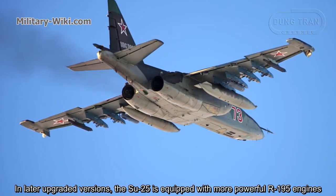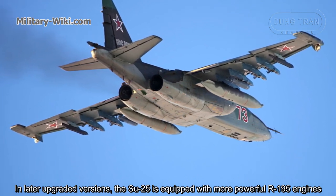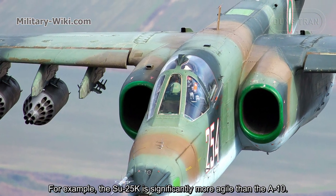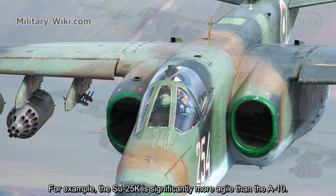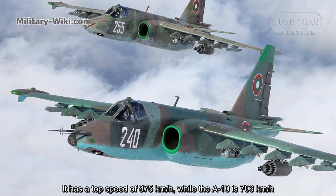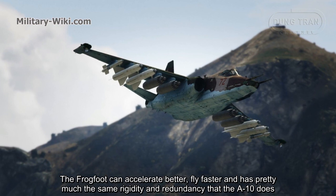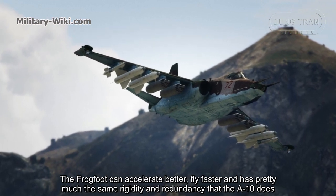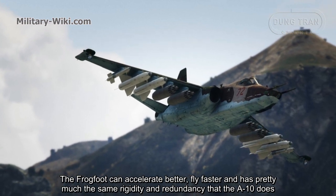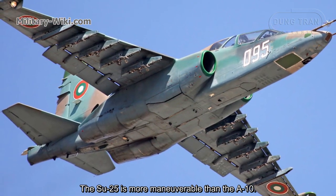In later upgraded versions, the Su-25 is equipped with more powerful R-195 engines. For example, the Su-25K is significantly more agile than the A-10. It has a top speed of 975 km per hour, while the A-10 is 706 km per hour. The Frogfoot can accelerate better, fly faster, and has pretty much the same rigidity and redundancy that the A-10 does. The Su-25 is more maneuverable than the A-10.